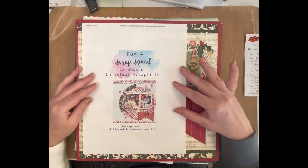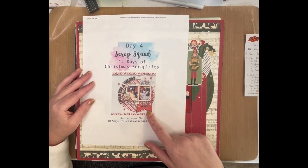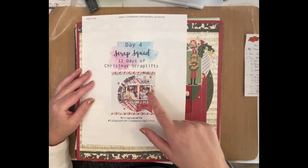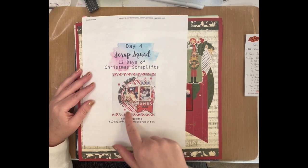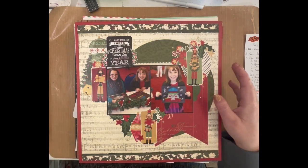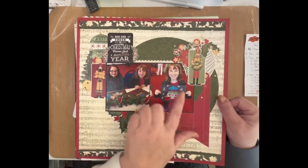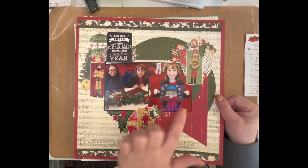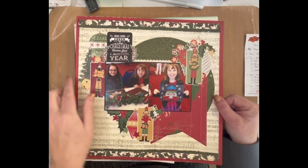Next up, 12 Days of Christmas Day 6, using the Scrap Squad 12 Days of Christmas Scrap Lifts Day 4. I did not do the little pie pieces. This is for my 2014 layout. I took my daughter's dance class to the Nutcracker, and this is her. They had some little arts and crafts beforehand, and this is her beforehand.